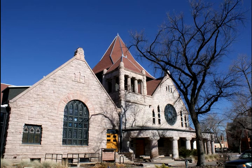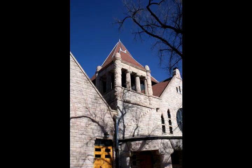Vrain. This church was designed by Henry Rutgers Marshall, and it was completed in 1888. It is, quote, "one of the foremost representatives of the Richardsonian Romanesque architecture in Colorado."